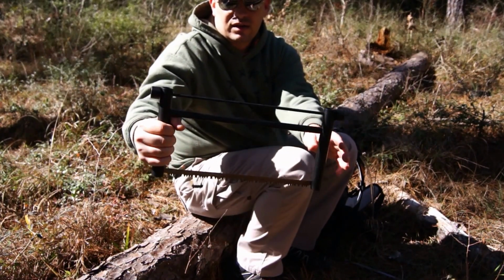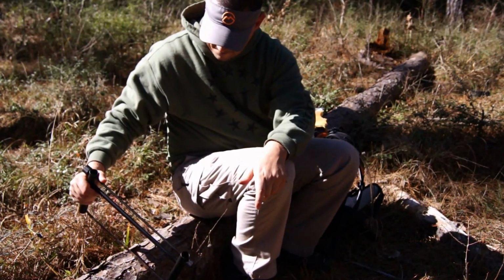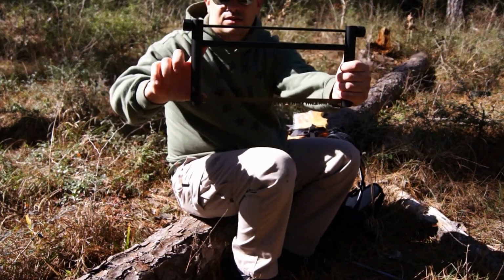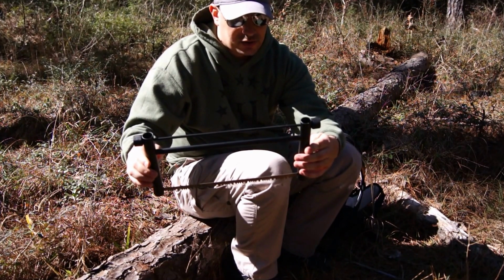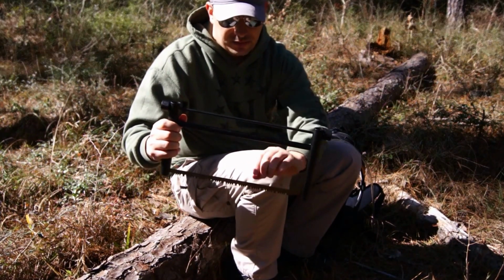See that? Yeah, so it unfolds and looks like that. I think it's pretty cool. I think that's probably about 6 inches. This is by Tech Sport. And I paid 20 bucks for it at the Bass Pro Shop.